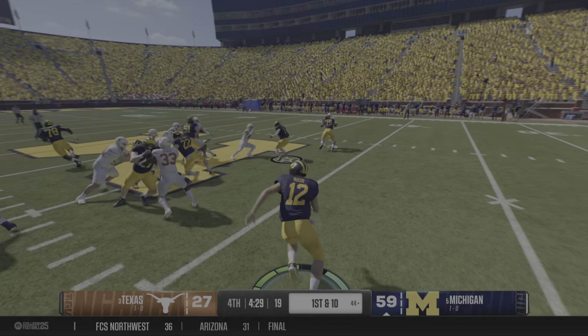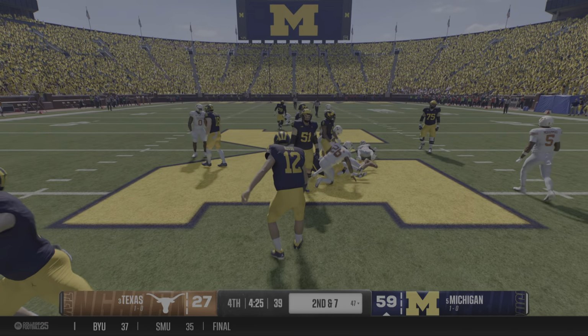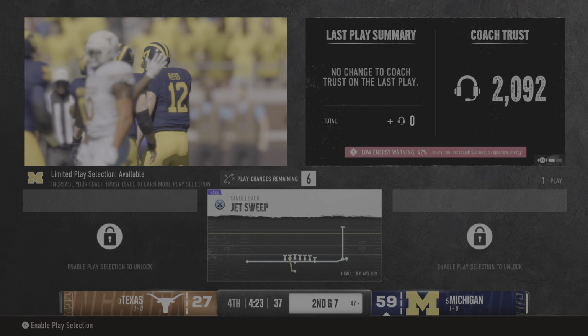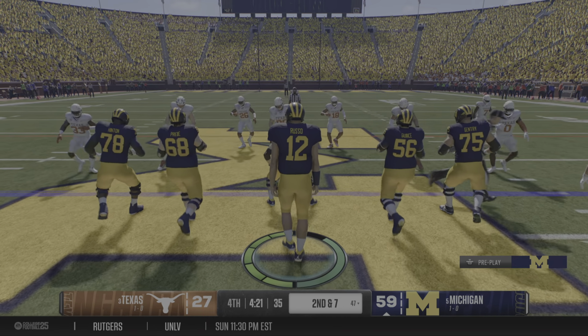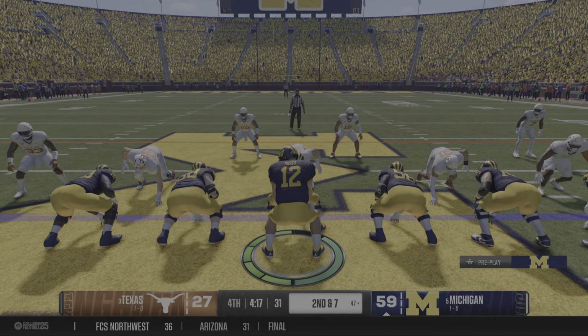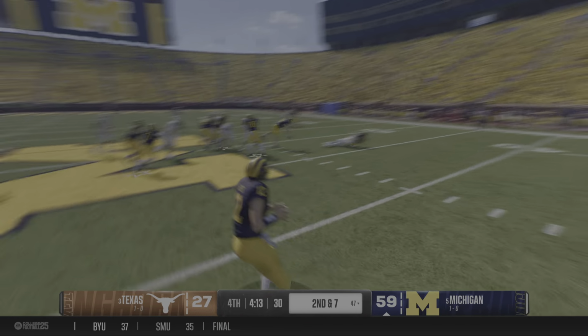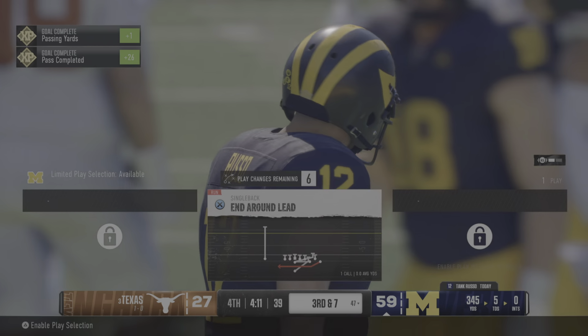A toss play to the right. It's a short gain, but look at that defense swarm to the football. What's the play call here on second down for this offense? They're moving the receiver now before the snap. Quick pass. Here comes a jet sweep. And the senior is able to make the stop after a short gain.